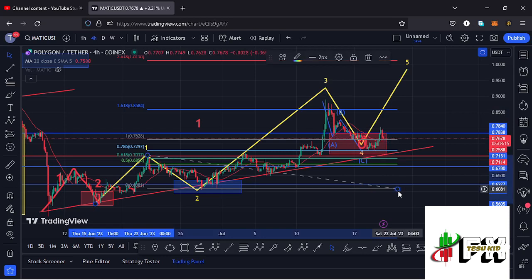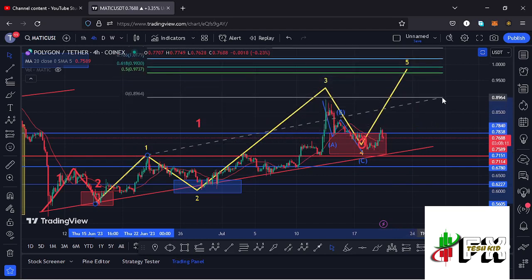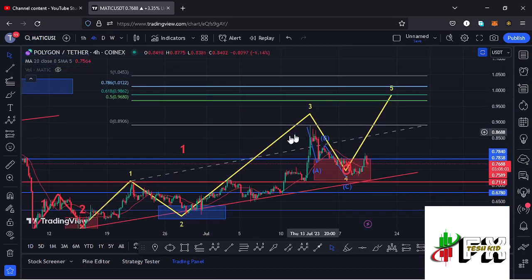And since there are chances that soon we are going to see a reaction of that target area and start gearing up in the formation of this wave 5, I want to now give you my target areas for the wave 5 by dragging the fibs to the high of that wave 3, giving me a minimum target area at around the $0.9862 mark. And that is the minimum that we can expect Matic to do in the formation of that wave 5.